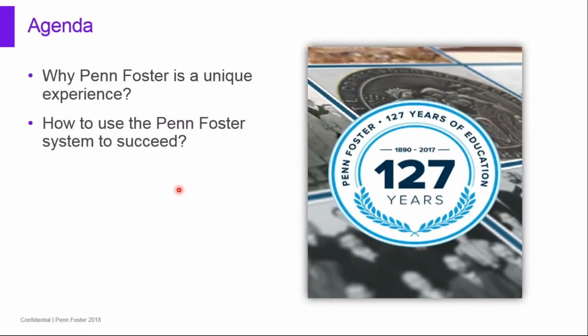And today we're going to focus on two things: why Penn Foster is a unique experience, and also how you can use the Penn Foster system to succeed in your independent studies. We know that Penn Foster offers a diploma accredited nationally and regionally, but primarily the study would be coming from you. You have to set up a plan yourself and do it the way that you will succeed in your studies, and then eventually graduate and receive your diploma and your transcript. So we'll see together how we can use the system to benefit you as a student.